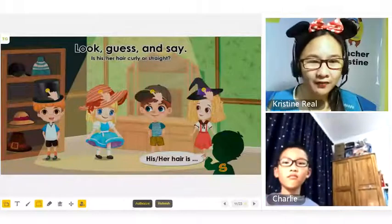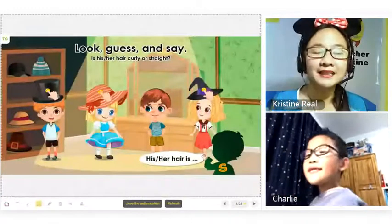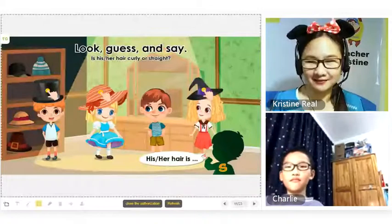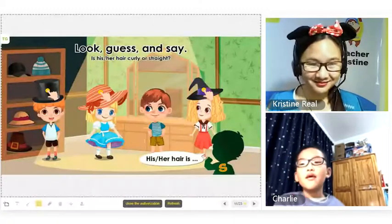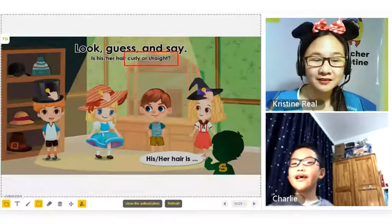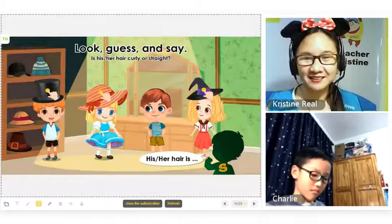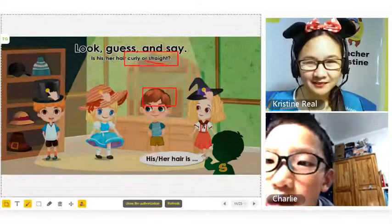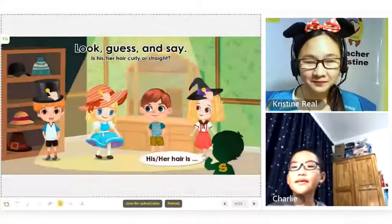So I want you to click on the head of the girls and the boys, okay? You say his hair is blonde. Blonde? Straight or curly? Okay, so you're going to choose on this. You will say his hair is blonde. Okay, the color is brown. Is it curly or straight? Straight. Yeah, so you will say his hair is straight. His hair is straight. Okay, correct.